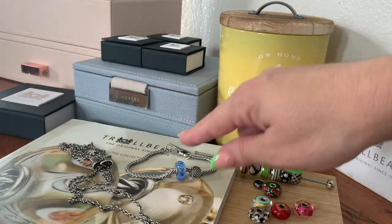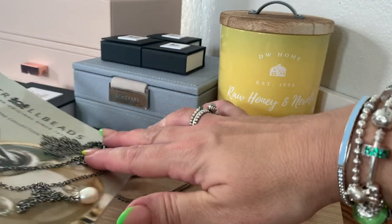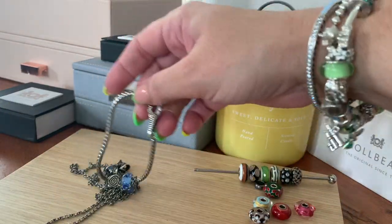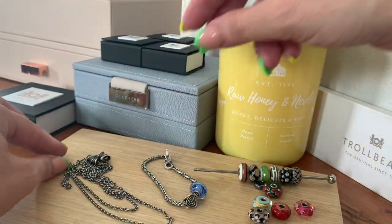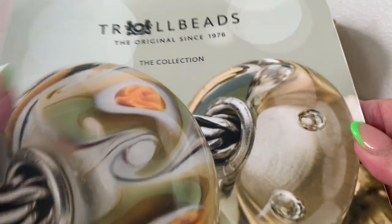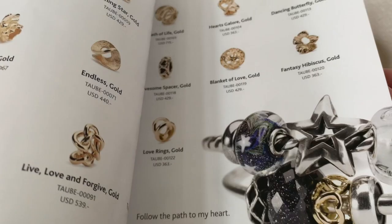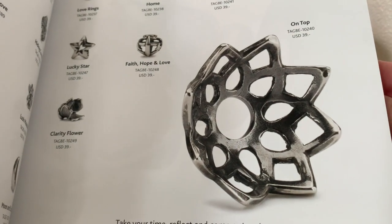I also got a Trollbeads catalog. Let me put the pieces right here so I can show you. I got a catalog, and of course, like I did in the past, if you want to see this catalog in detail, I can do a dedicated video for it. You have the entire collection, including the new pieces for spring, and it also includes the winter 2020 collection.